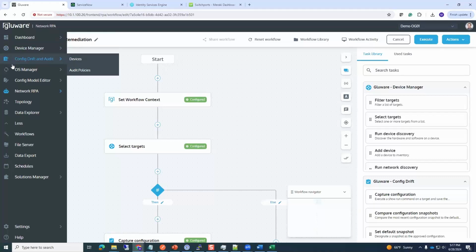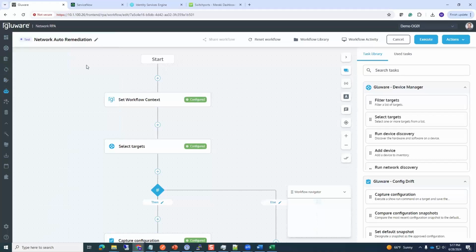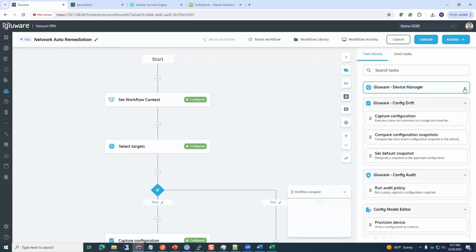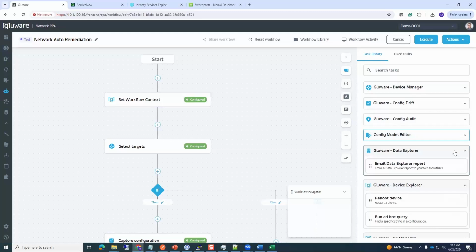As you look at the Gluware applications from Device Manager, Drift and Audit, OS Manager, Config Modeling, and more, these applications are essentially deconstructed into tasks, giving me the ability to perform Device Manager tasks, Config Drift tasks, Audit tasks, Config Model Editor, which is our Config Management, Data Explorer, and more. So what I'm going to be showing you, or focusing in on, is the use case around the integration with ServiceNow.